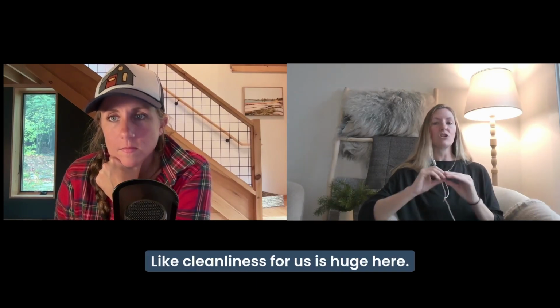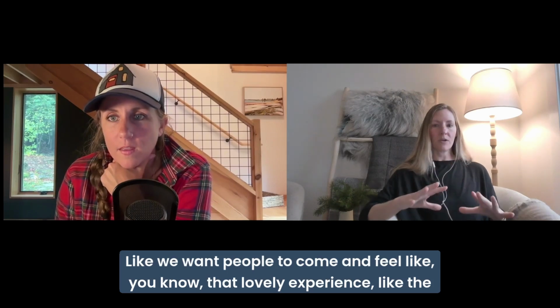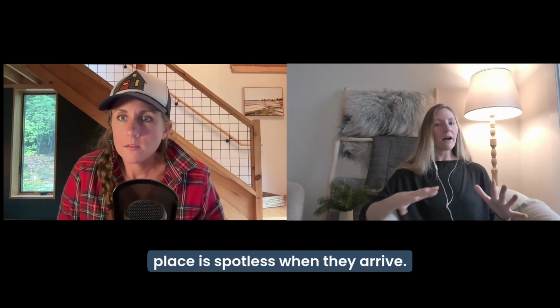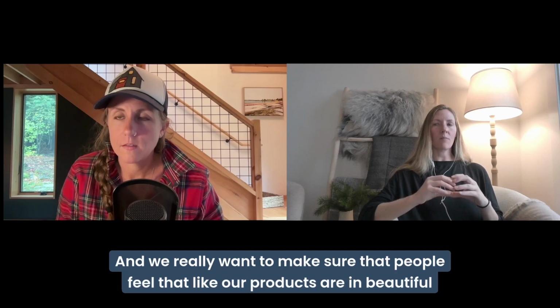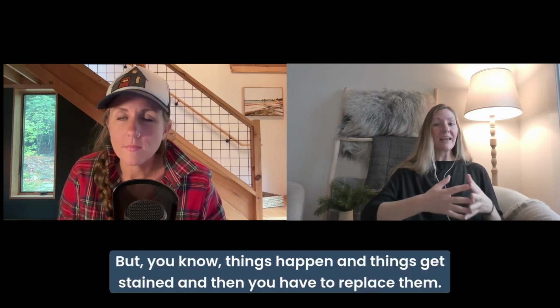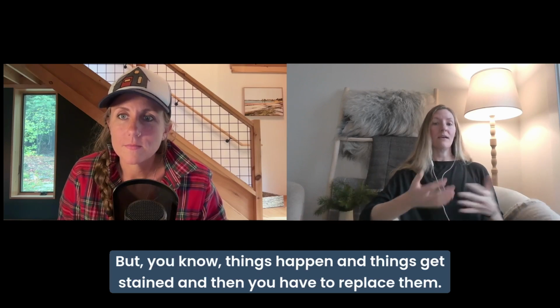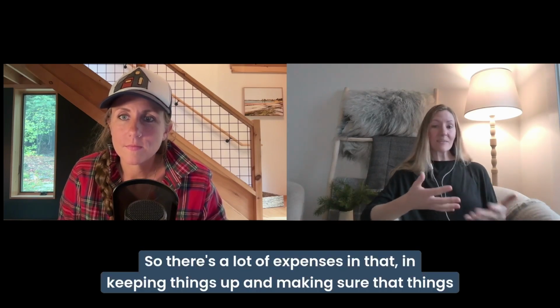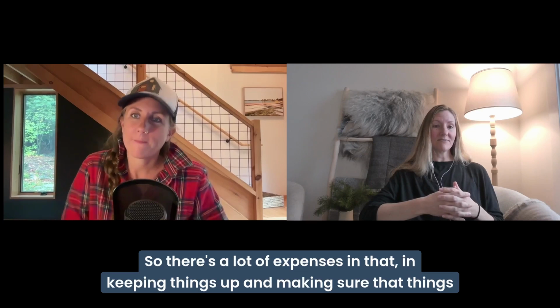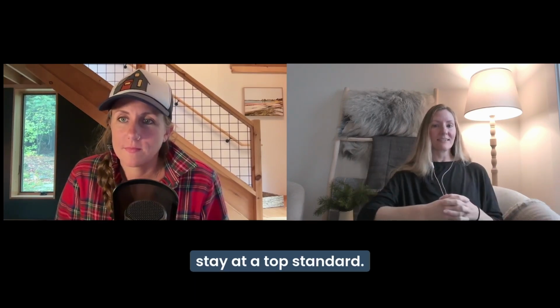Cleanliness for us is huge here. We want people to come and have that lovely experience, like the place is spotless when they arrive. And we really want to make sure that people feel that our products are in beautiful shape, but you know, things happen and things get stained and then you have to replace them. And so there's a lot of expenses in keeping things up and making sure that things stay at a top standard.